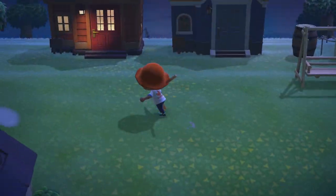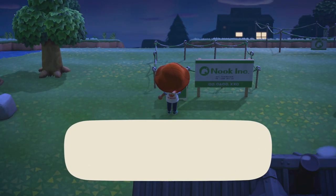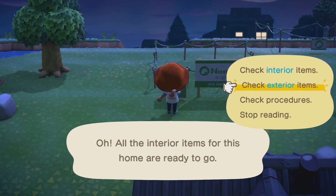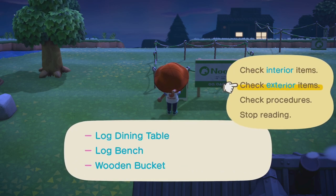We have the last items for the last house, actually. Let's go. Actually, no, this is just for the interior. My bad. Oh, no, this is for the exterior. I'm tripping. I thought I was making stuff for the interior. This is it. We're done. We gotta put it down, though.